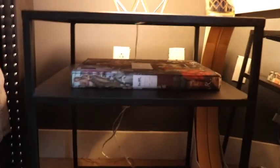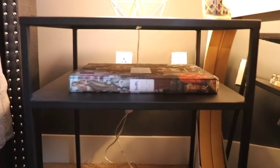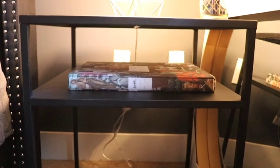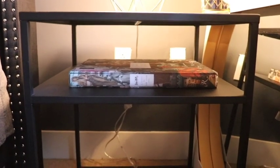And under this table is a book about Coach. If you know me, you know I'm a big fan of Coach, and Coach has had a huge resurgence, and I'm so glad they have.